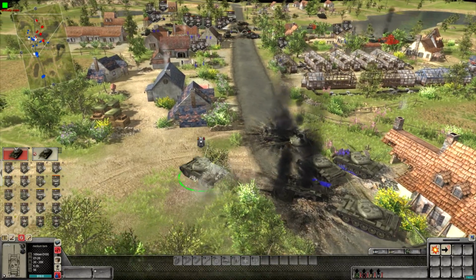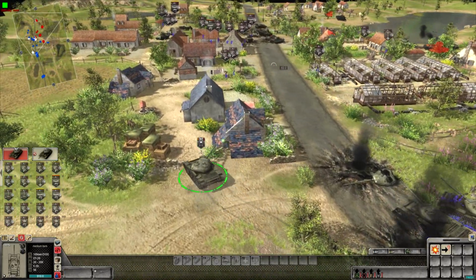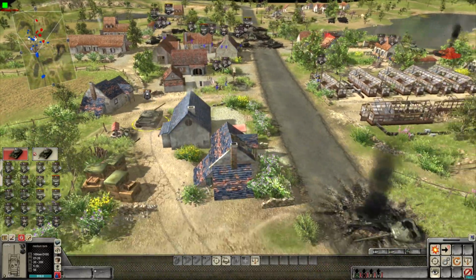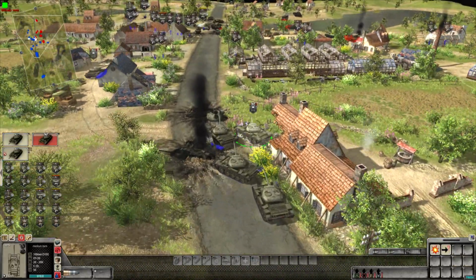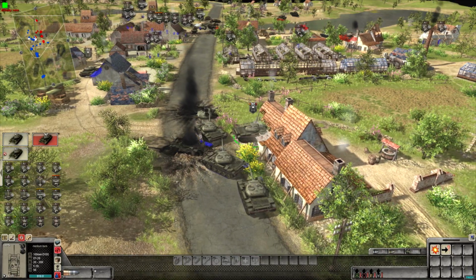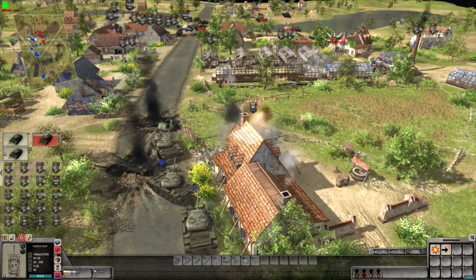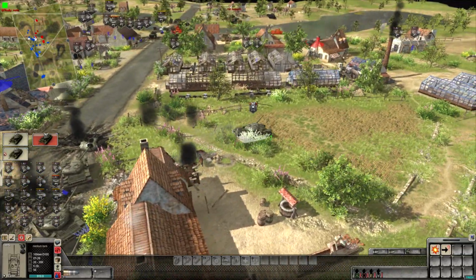Oh. AP round missed, 100 millimeters. They only have 100 millimeters, but these are pretty agile. Mobile, or you know, like medium Soviet tanks. Look at this. Like, let's just show our side to the enemy, huh? We got, dude, we got American tanks popping out everywhere.